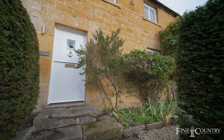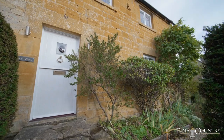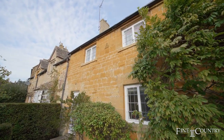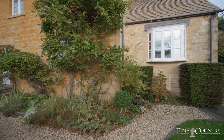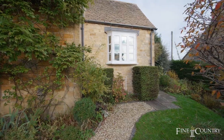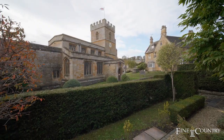4 Church View is a beautiful 3-bedroom, Grade 2 listed property, which is amazingly presented throughout. The current owner has kept the property in impeccable condition, while keeping some charming features along the way.